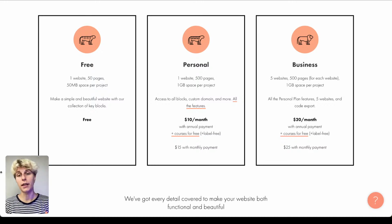Right? And for all the paid plans on Tilda, you have access to all built-in features, all the blocks, and all the templates as well. You don't need to think whether with personal I have access to this and with business. That's not the difference. Any paid plan on Tilda will give you access to all the premium features. So the major difference between the personal and the business plan is the number of websites.